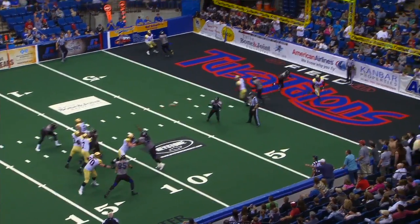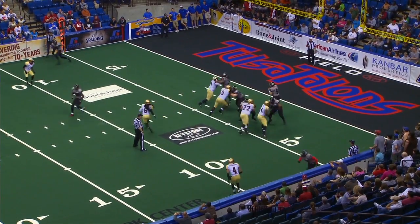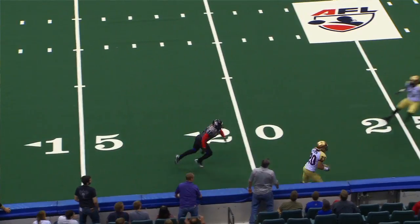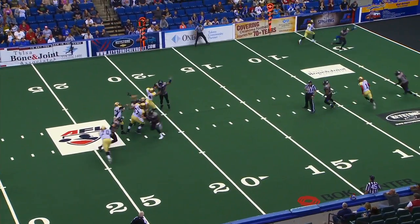So once again, we had a lot of troubles. We got beat on a lot of post routes and dig routes and things to the inside, and that's stuff that we worked on here this week leading up to the game. This right here was just a bad read by the quarterback. It wasn't open in the middle, and he just instantly came to the boundary and didn't really read that middle safety like we were supposed to.